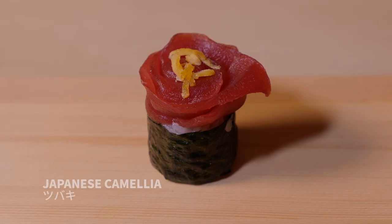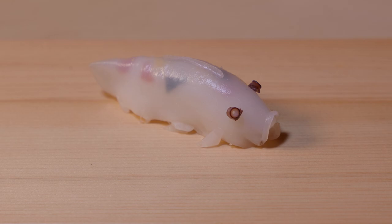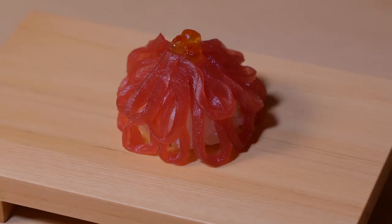This is tsubaki, or Japanese camellia made of maguro. It seems more art than food, but make no mistake, this is all food. It's Saiku Sushi at Takasago Sushi Restaurant in Tokyo.